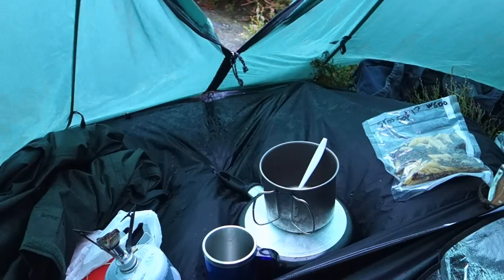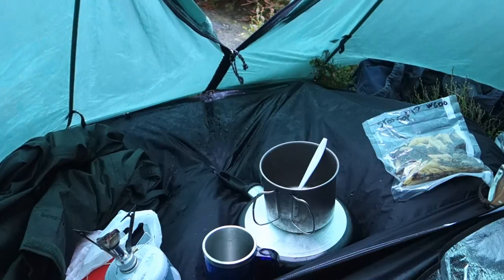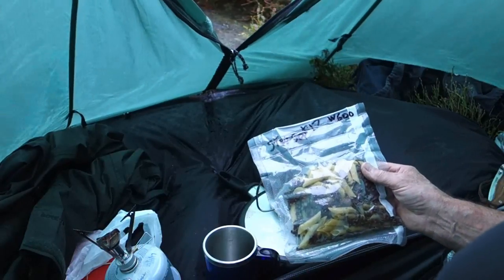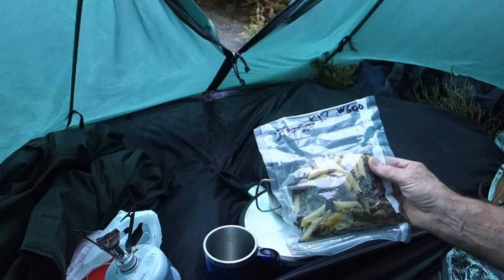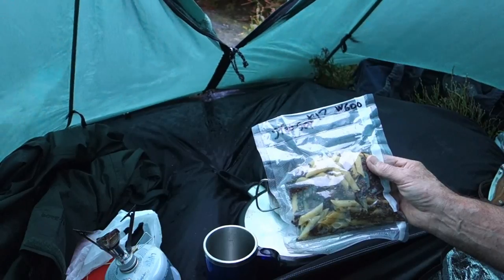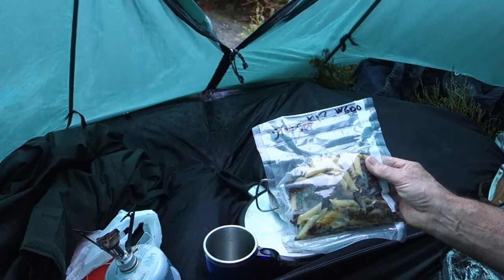Right, I've had my drink. It was actually soup, not coffee. So, for a main course, what I've got here is basically my own dehydrated sort of stew with pasta. I'd have liked it with mashed potatoes, but that seemed too messy. Pasta seemed the easy way to go.